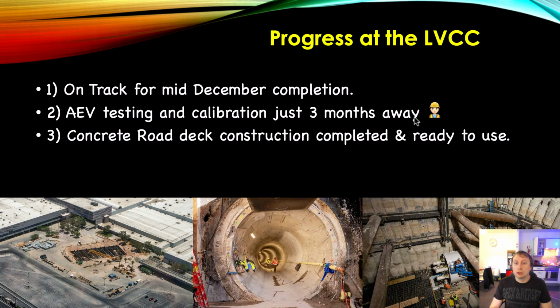Concrete road deck construction is completed and ready to use. So they've poured the last of the concrete now. All the tunnels have a road deck, which means that they can be utilised for various other means.